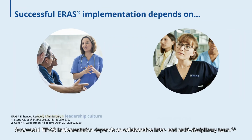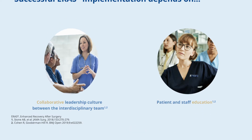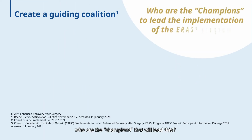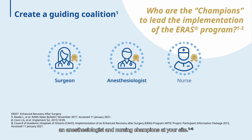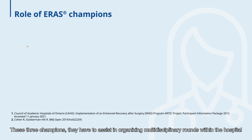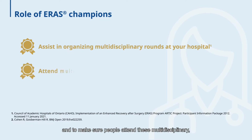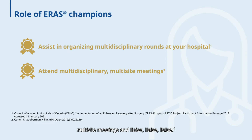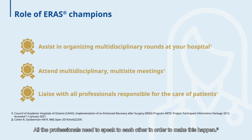How do we implement this? Successful implementation depends on collaborative inter- and multidisciplinary teams. We need to educate patients and staff. Who are the champions that will lead this? That is the guiding coalition. And the answer to that is you need multidisciplinary. You need a surgeon, an anesthesiologist, and nursing champions at your site. These three champions have to assist in organizing multidisciplinary rounds within the hospital and make sure that people attend these multidisciplinary multi-site meetings and liaise. All the professionals need to speak to each other in order to make this happen.